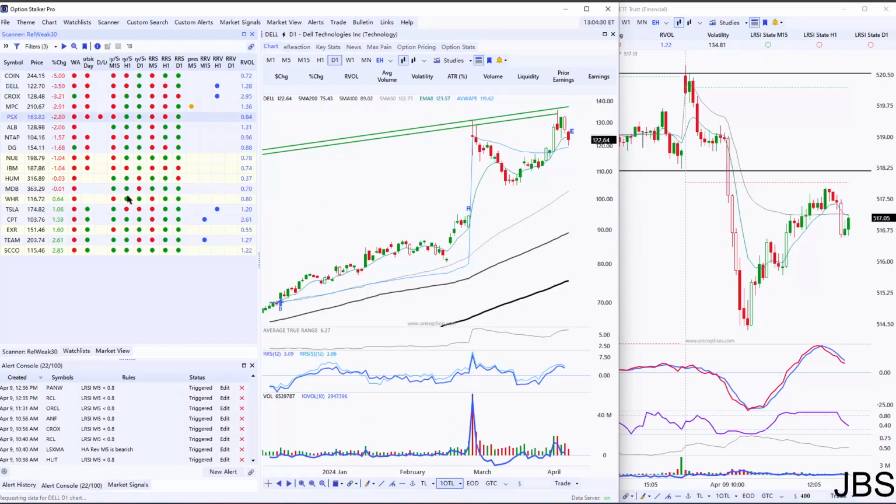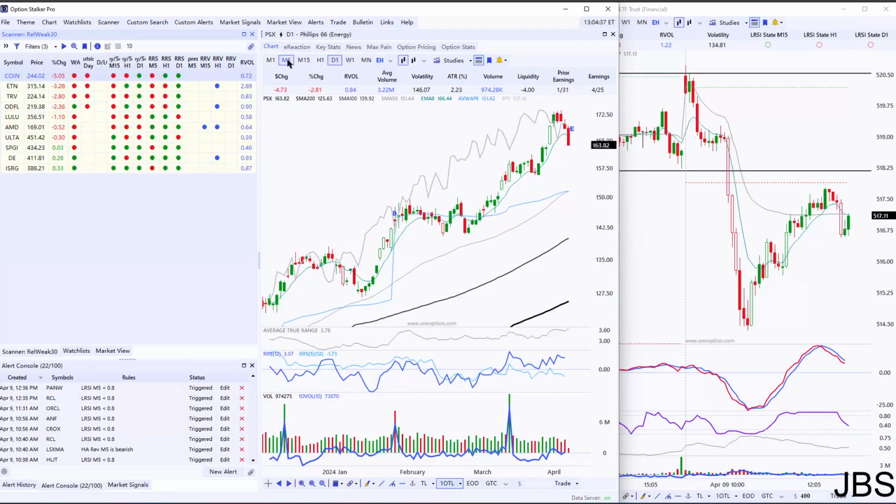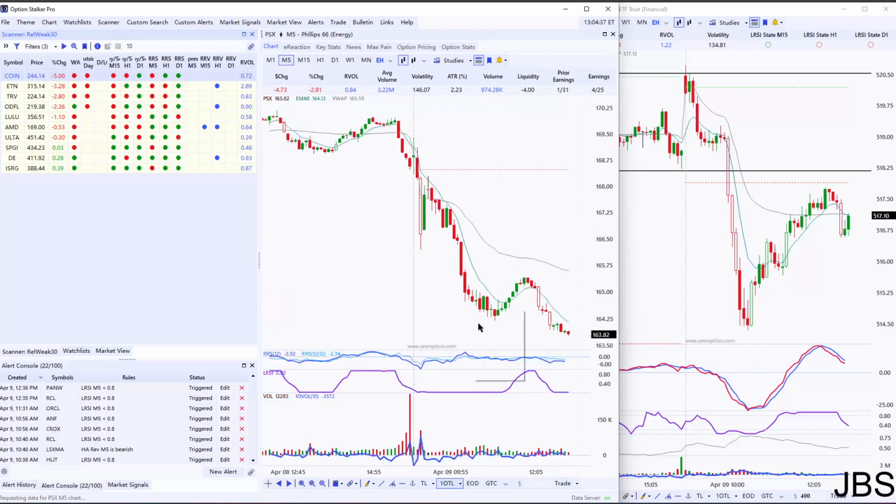Let's see if there's any stocks that are making a new low of the day. PSX is pretty nice. Energy has been pretty weak. PSX is pretty good. So over here, pulled back. There's a nice entry point at 1220. Starts to really weaken pretty much as soon as the market starts to flatten out. So PSX is pretty nice.